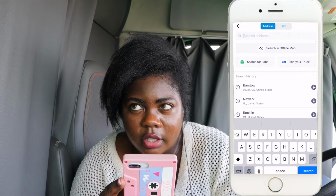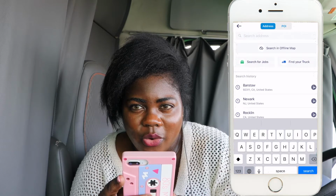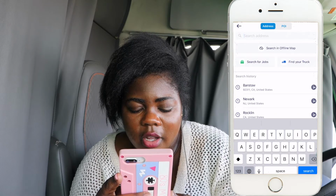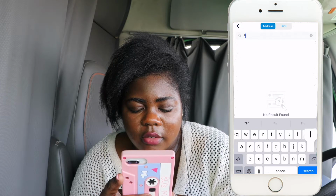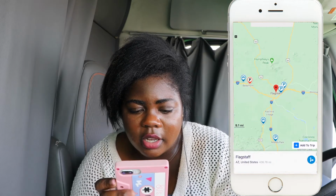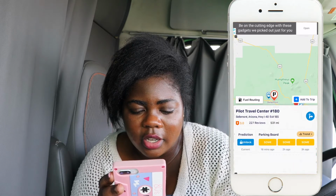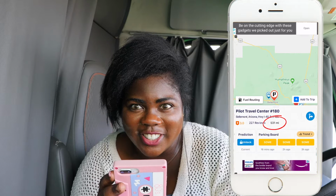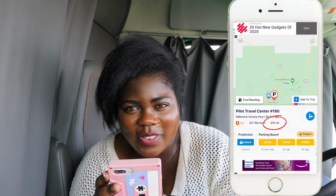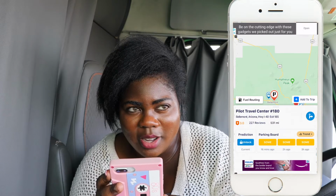Let's see, after California is Arizona. Let's say we're going on I-40, right? I-40, let's say Flagstaff. There's Flagstaff, Arizona. There's a Pilot right there. So let's click on that. That's 531 miles. It's going to take way more than 5 hours to get 531 miles. That's almost my clock.